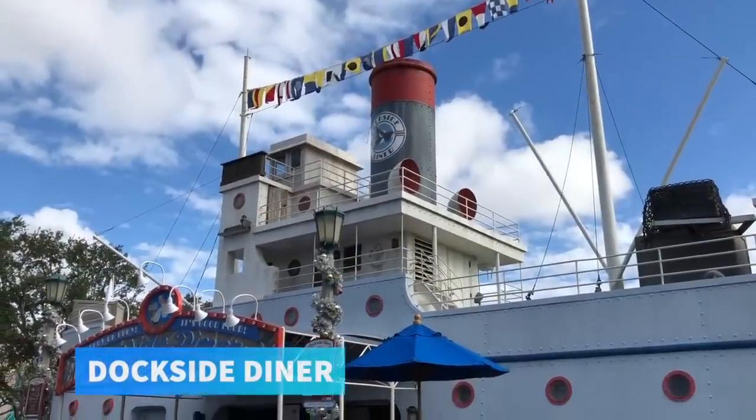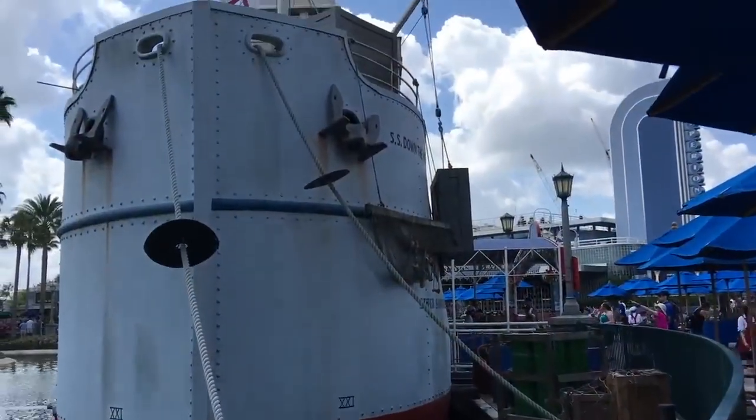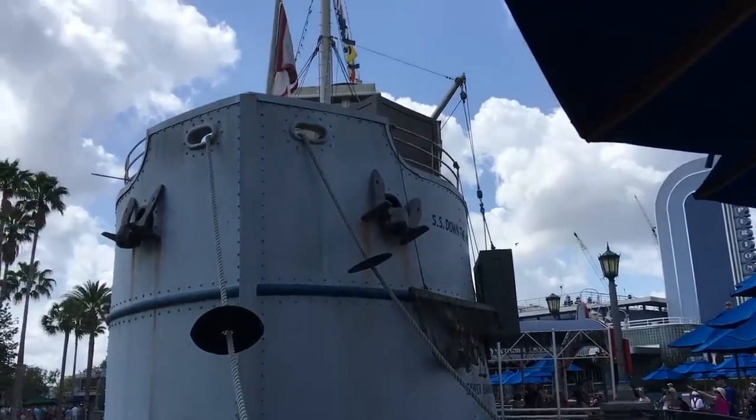Next up is Dockside Diner. Now, we don't recommend this one all the time, but I do want you to know about it. Dockside Diner is open during lunch and dinner in the Echo Lake area of Disney's Hollywood Studios.